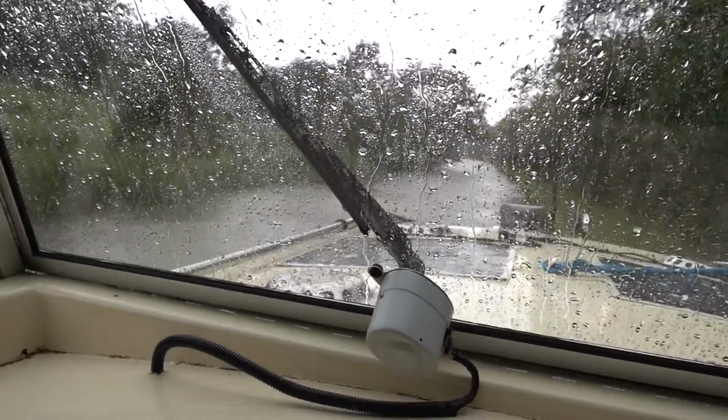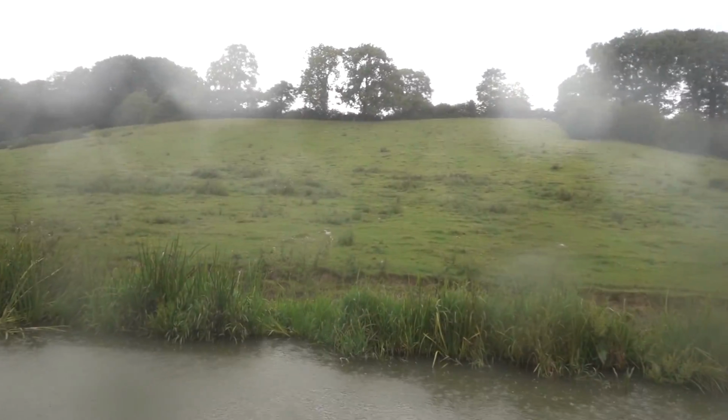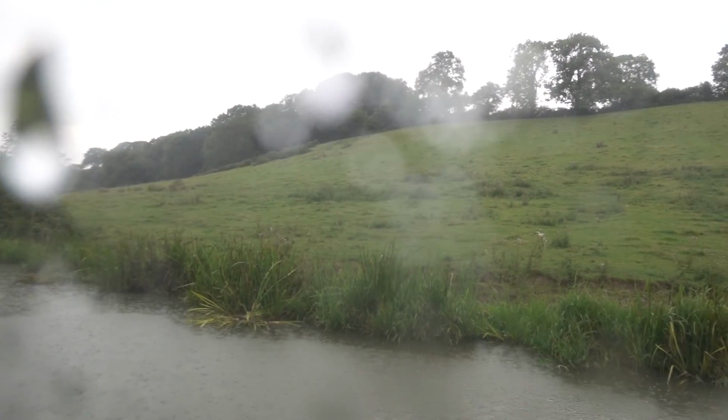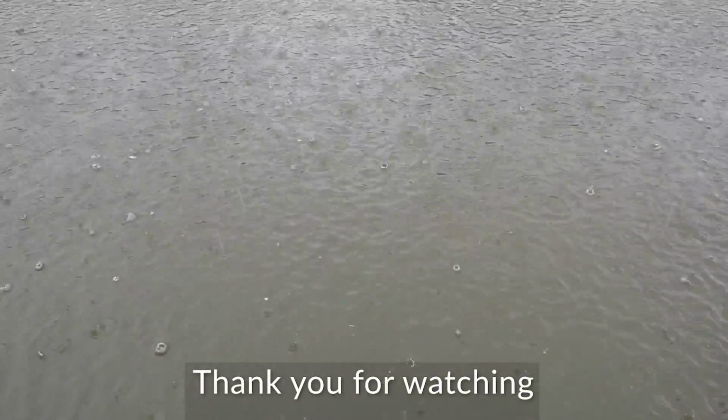The cows, for some reason, seem to have completely disappeared from the field next door. They were all over the field, they've just gone. I can't say I blame them. We see the huge drops of rain coming down, and they're hitting the water with so much force they're making big bubbles every time they land. That's quite heavy.